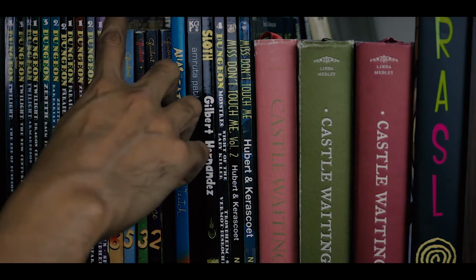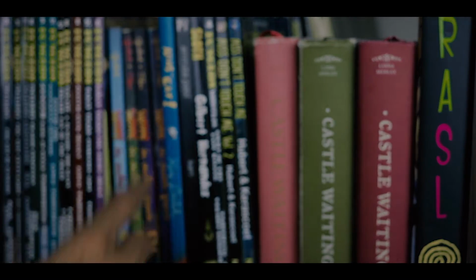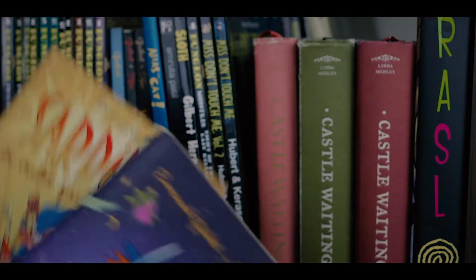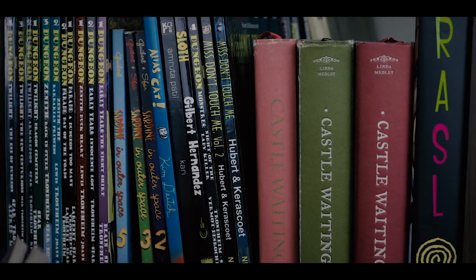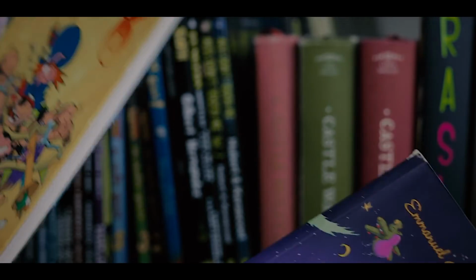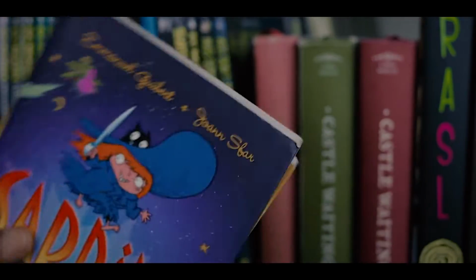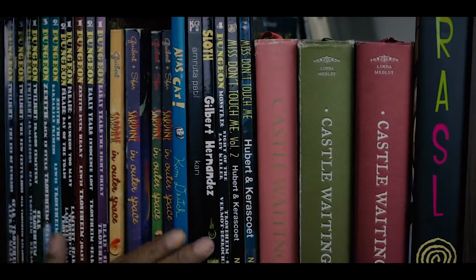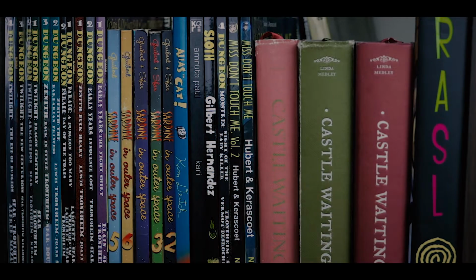Also with Joann Sfar is Emmanuel Guibert's Sardine series. This is volume 6, so I've got volume 1, that's Sardine in Outer Space, and then Sardine in Outer Space volumes 2, 3, 5, and 6. I seem to be missing volume 4. This is a children's series that is quite good. It's a little odd. It's again very European, for lack of a better phrase, which means that the way they treat children's storytelling is quite different from American storytelling, which makes for a very interesting read.